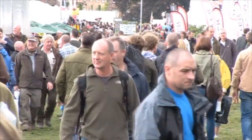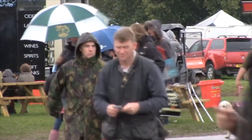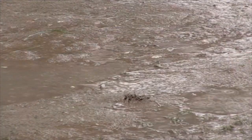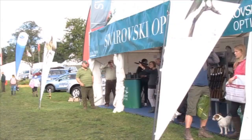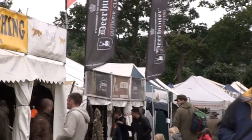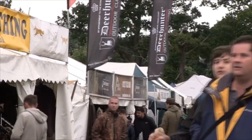The Shooting Show was in attendance at the Midland Game Fair at Weston Park. There may have been rain, but the crowds were in good attendance, with a huge array of trade stands and attractions to keep their mind off the weather. We toured the aisles to see how everybody found the show, which is now 30 years old.